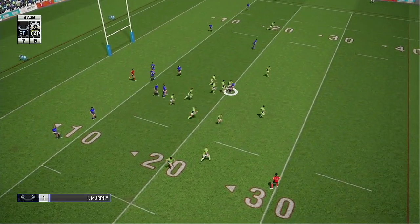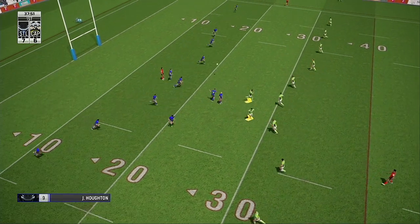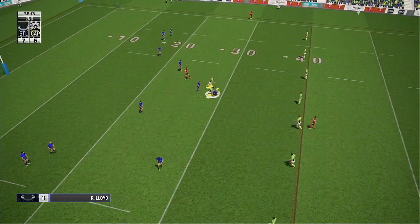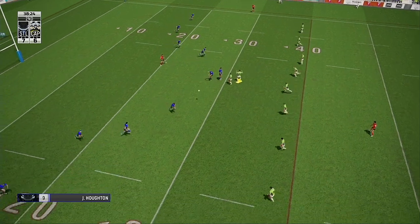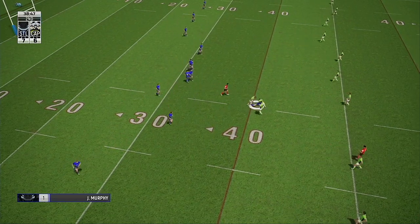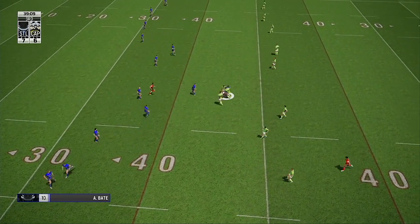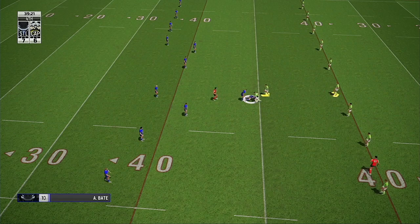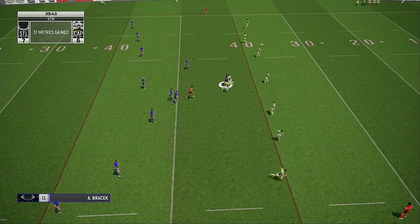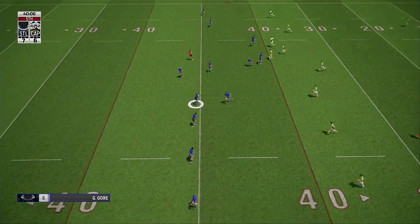Murphy beats a man. Who can stop him? He's in the clear. Murphy carrying defenders with him. Gore. Hill. Two. White, cut out ball. He's held there. Hill, three. Bates. Driving Hill forwards. Four. That is strong. Fourth tackle. Brachek. His shadow can't keep up with him. Carrying defenders with him. Wow. There's the siren for halftime.